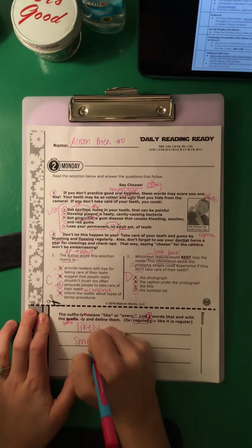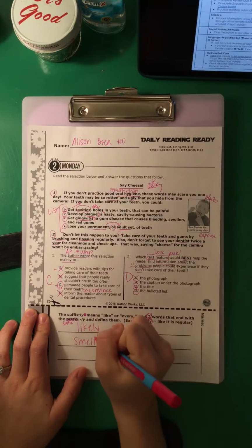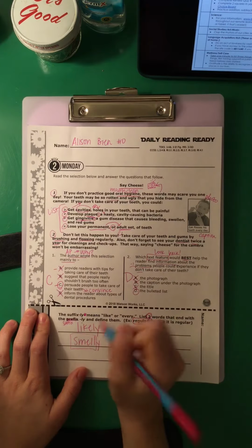Let's go with smelly. So that would be the way that it smells. And here, I wouldn't add another L. This is one of those trick words. It wouldn't look right if I had the word smell and then added another ly. Look at that. That is way too many. So in this case, it just shares that L. Next time I'll think ahead and I'll come up with some better words. But that's your daily reading ready for today.